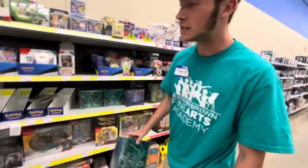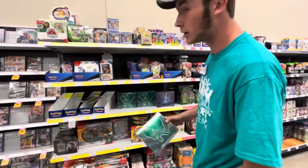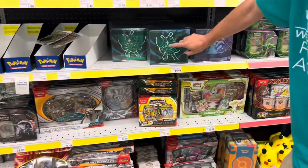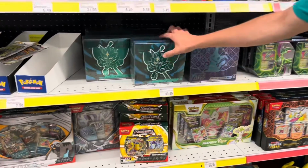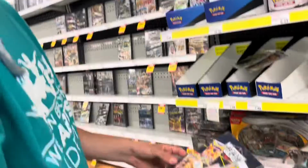Yeah. Oh, the ETB is holographic, but we know... We don't do ETBs anymore on this channel because they suck, because the pulls are weighted. Although that is a really cool design. I guess the new Elite Trainer Boxes are holographic. Let's see if we can find it.